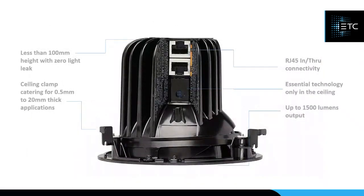Here's a section, a profile look of the fixture itself, and a few key points here with the Navis 100 luminaire that we wanted to call out. The first is physically, we're talking about a very small and compact luminaire here, less than 100 millimeters in height. And importantly, what we've done is engineer it in such a way that you don't get any light leak from the back of the fixture.